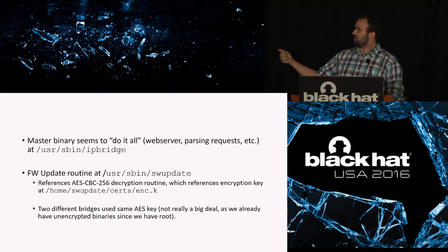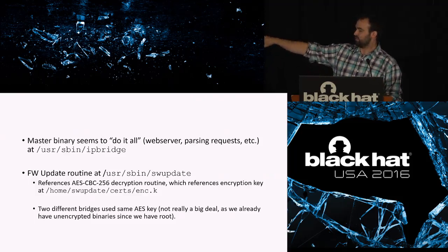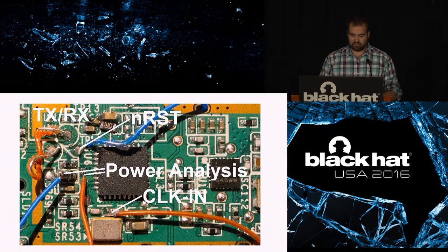There's a software update routine which has AES 256 decryption on it. Unfortunately, there's just a file with the keys, and the keys seem to be the same between devices. But we already have the whole decrypted update because we have root anyway. So that's, sure, it's an attack, but it's not really interesting.